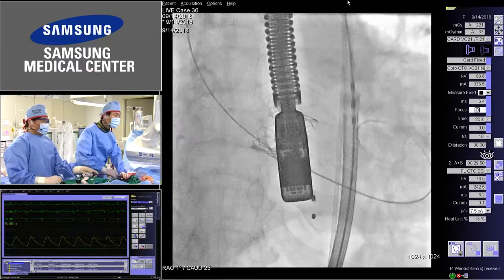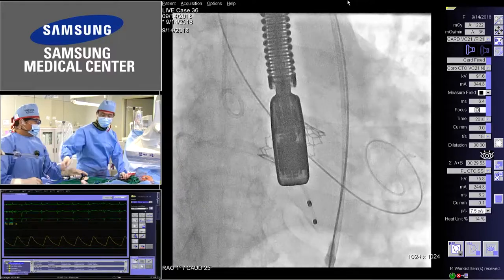So remove the balloon and the wire. Wire.